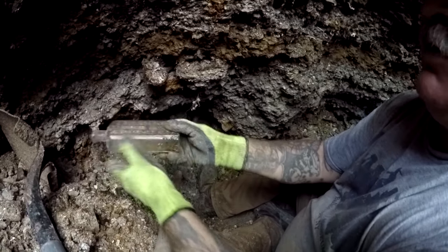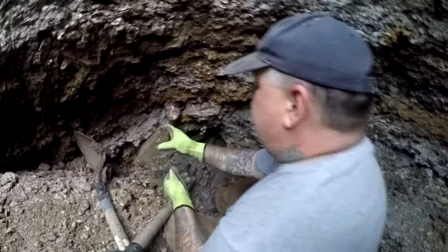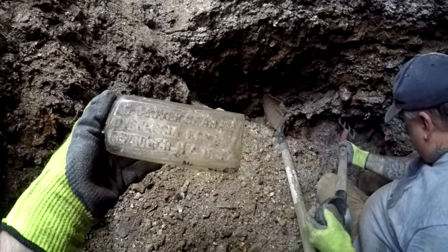Yeah, I was just looking at the smaller one I found here last year. Nice. Nice strong embossing on that too. Yeah. That sticks right out. I like finding the larger meds.